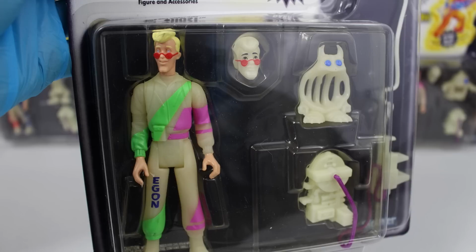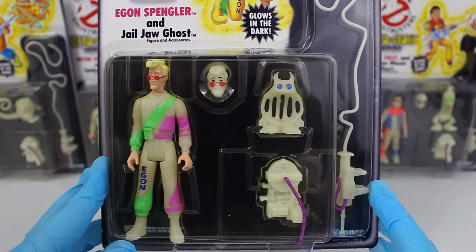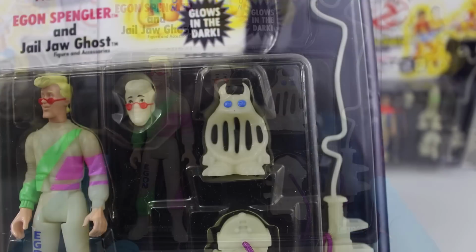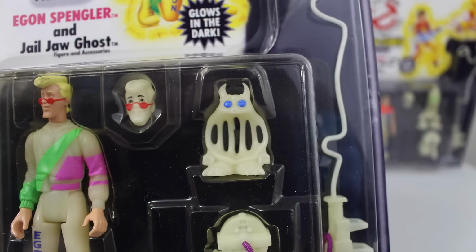And each figure in the line does have these really funky neon stripes on their flight suit, with purple and green being used on Egon here, and then we also have his name, Egon, written down the right leg. Now in addition to that, Egon also comes with a mask. Egon's traditional head is not glow in the dark, but the mask is, so the idea is you put the mask on the character's face, and then pretty much his entire body glows in the dark, aside from his hands, I guess.